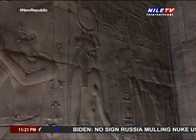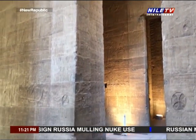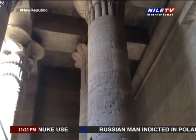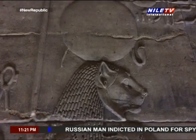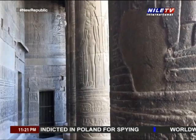The island is landscaped with rare and exotic plants. It is located on an island to the west of Elephantine Island. It's one of two islands in the Nile immediately adjacent to the city center of Aswan.